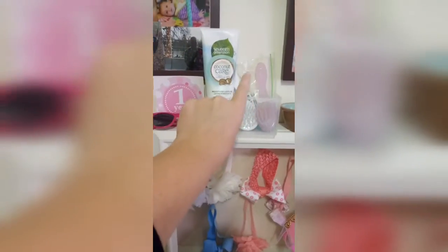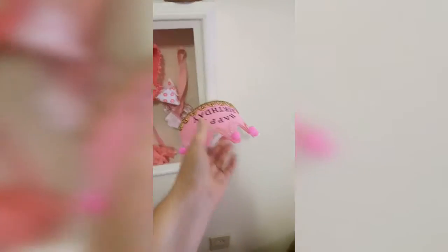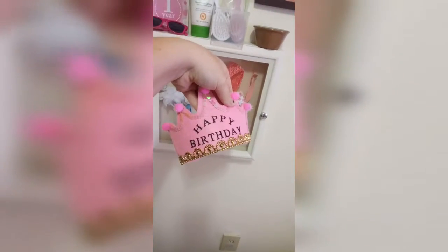In this little bucket I have her nail clippers, her hairbrushes, and here is all of her little hair ties. This is cute. Just happy birthday. This little thing, we found it somewhere. I can't remember off the top of my head, but it just holds her nicer little headbands. And then down there is that thing that they run against the floor. She isn't walking yet, but her brother plays with it.